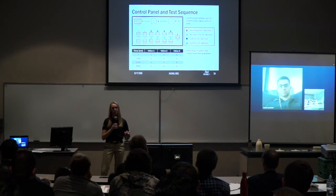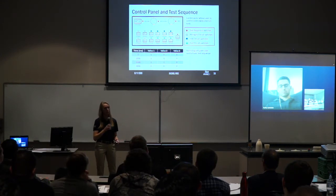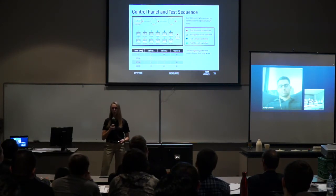So each valve is connected to a limit switch. So when the valve is open, that switch closes and visually verifies the state of the valve, and the user can check whether the valve actuated or not.